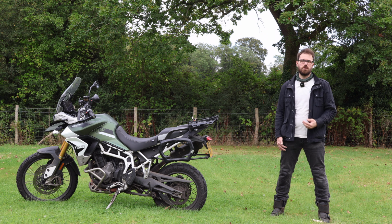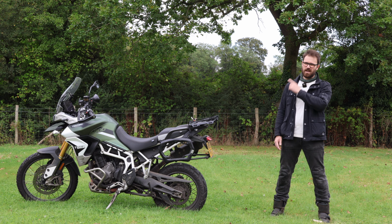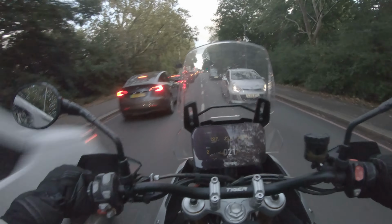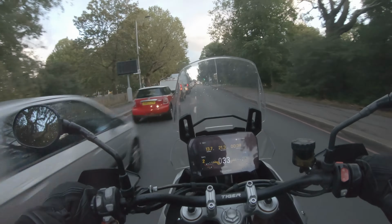I have used it for commuting in London as well. I do have a video of that if you want to get a good idea firsthand of what it's like to maneuver through traffic. I'll include a link to that here somewhere, so if you want to check that out, please do. It's okay for filtering through traffic. It's a bit on the larger side, obviously, so it's not something I'd recommend for that purpose, but it can do it, and it can do a respectable job of it.